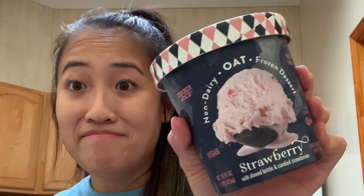the new non-dairy oat milk ice cream, strawberry flavor, and it has almond brittle and candied strawberries. This sounds so good. I'm so excited to try this. Last time I went to Trader Joe's, I was gonna get it because I saw that it was a new product, but they didn't have any. So when I saw it this time, I was like, all right, if I'm gonna start this whole thing, I better get this quick and just have my fun with it, and then move on with my life. Otherwise, I'm just gonna be thinking about this forever.